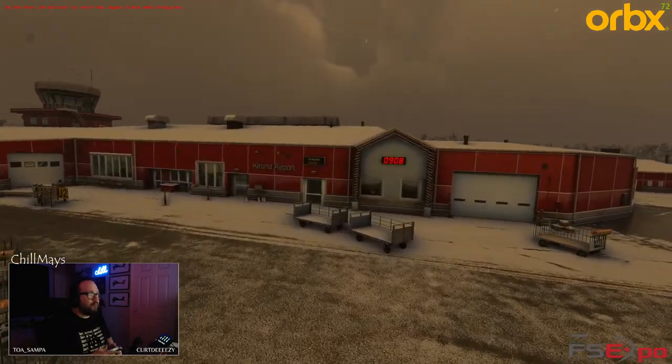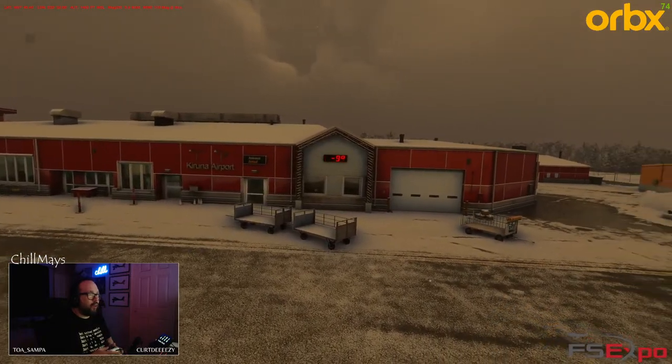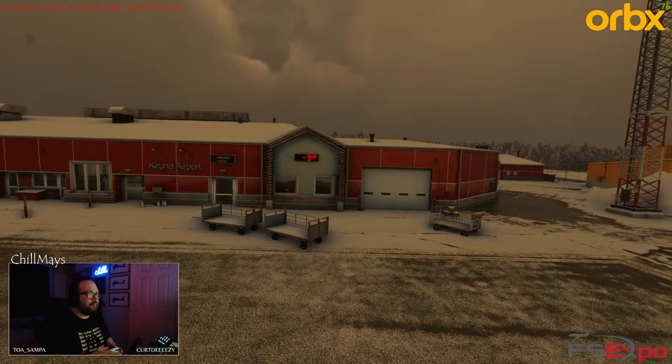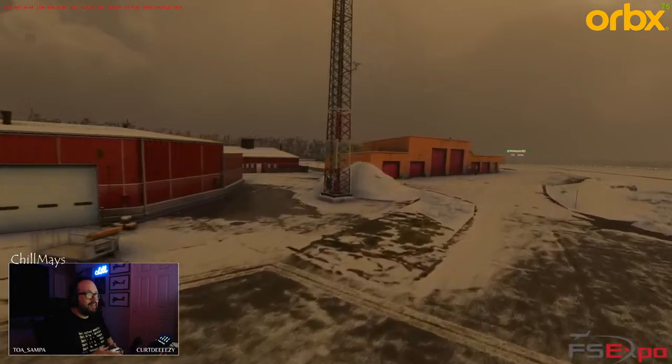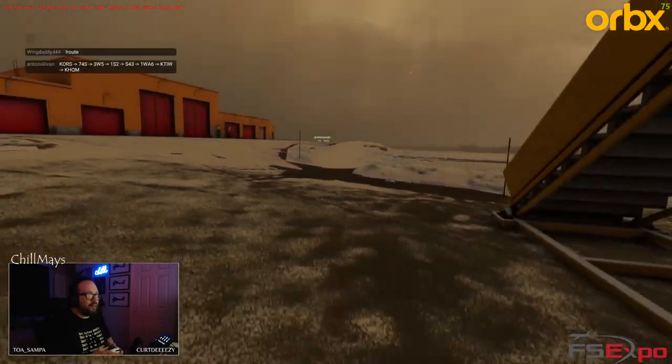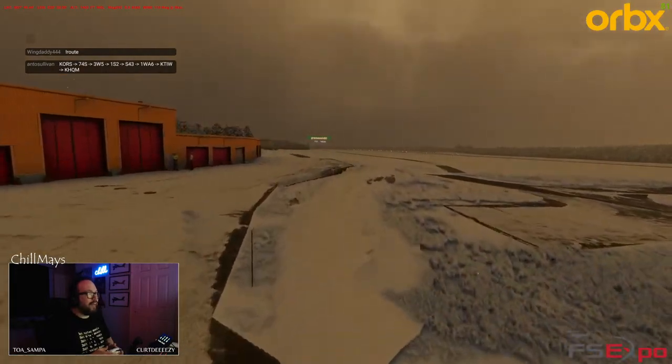Oh, that's sweet. There's an actual clock with an actual time readout. That's awesome. And it has a temperature readout. And then we got 3D piled snow instead of it just being flat.